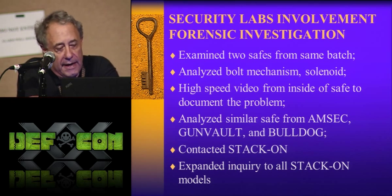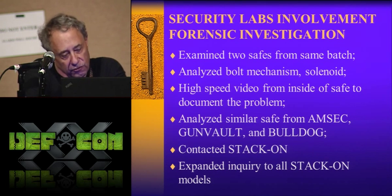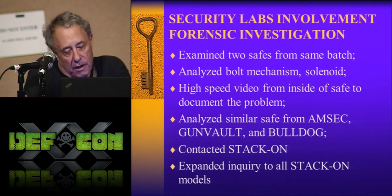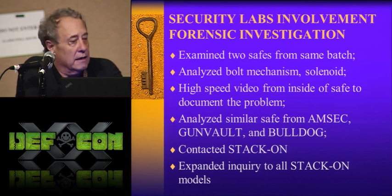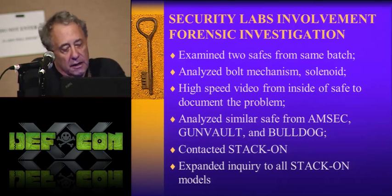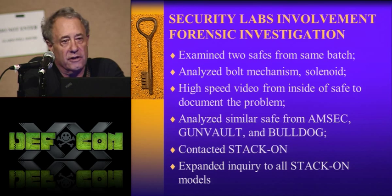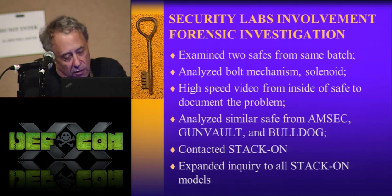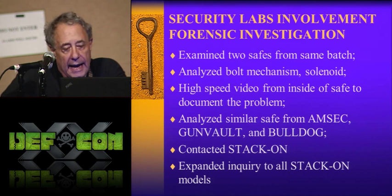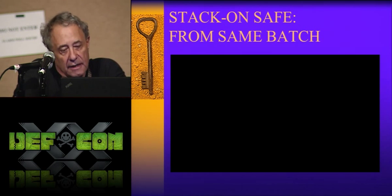We examined the bolt mechanism and the solenoid that controls it. We did a high-speed video at our lab from inside the safe to document the problem. We analyzed similar safes. Once we figured out what the problem was, we were so concerned that we analyzed other safes made by AMSEC, Gun Vault, and Bulldog. Now, AMSEC makes large gun safes. They don't make small gun safes, but they're a very reputable manufacturer in the United States. We contacted Stack-On, as I noted earlier, and they had absolutely no questions, nothing to say.